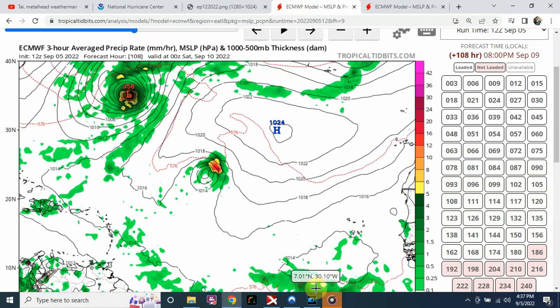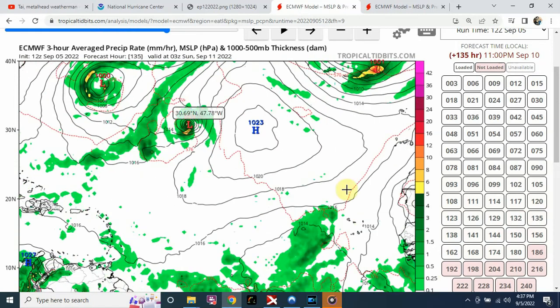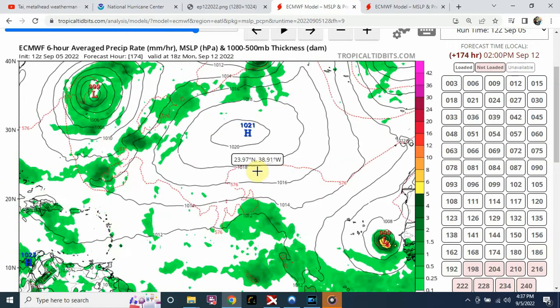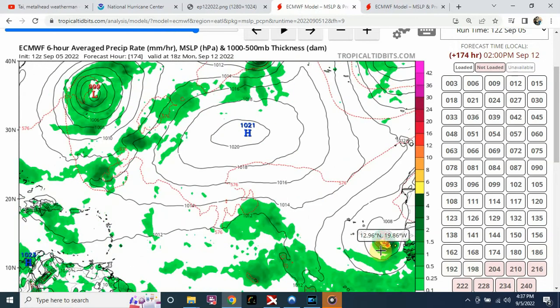Because it looks like an additional piece of energy forms right here. That's very interesting. Because if I were able to scroll up just a little bit more, we would still see a trace of Earl right there. I don't know if that's Earl moving back down south or a new piece of energy. It's very interesting. And then look at this. This is a bit bold, I would say.